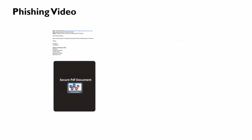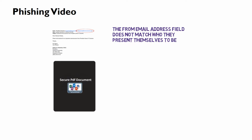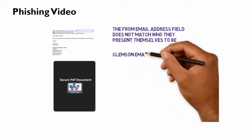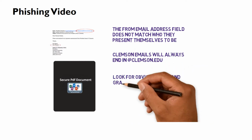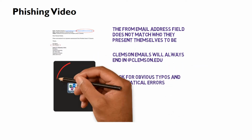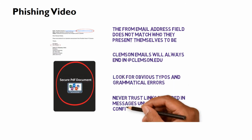First, check the From email address field. This email says it's from President Clemens, but it's not from a clemson.edu address. Clemson emails will always end in @clemson.edu. Also, phishing emails often contain obvious typos and grammatical errors. Be on the lookout for those. Never trust links and messages unless you can confirm the sender to be legitimate.